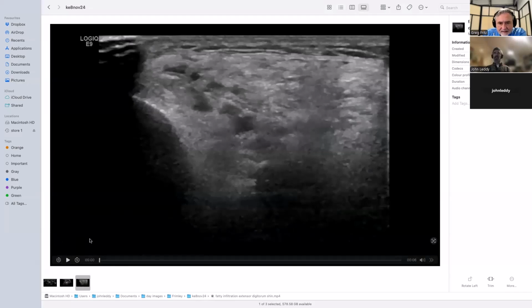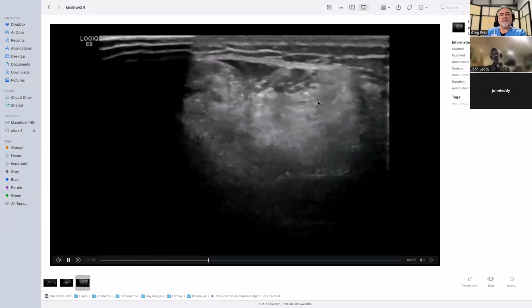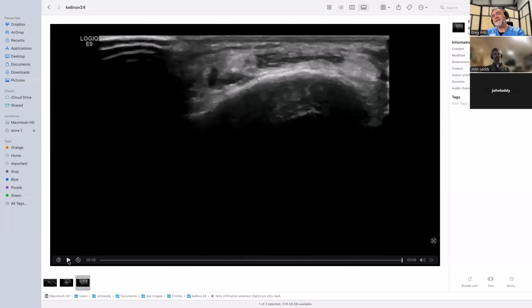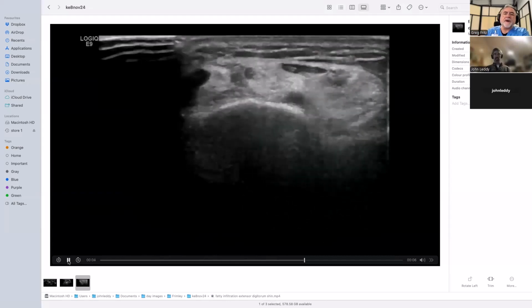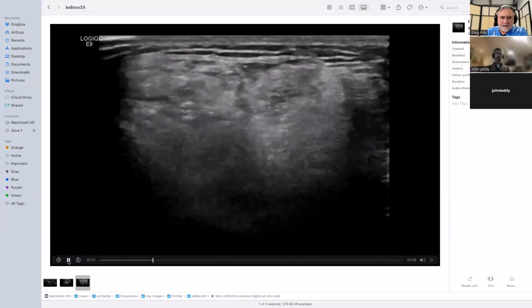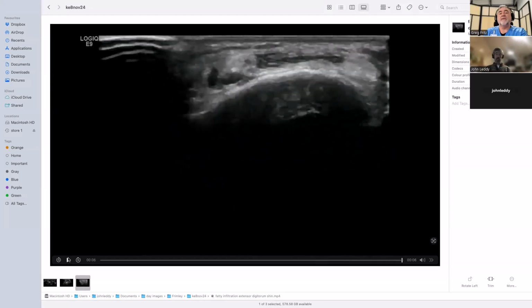And this is extensor digitorum in the shin. It's just really dense fatty infiltration. Because of extended compromise and no anchor at the bottom, or was this a metabolic problem? Metabolic or neurological. Denervation, yeah. Typical low back, long-term sciatic type symptoms, and then you just get denervation in the leg.